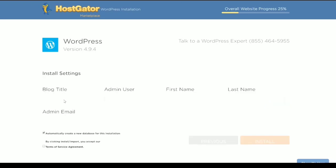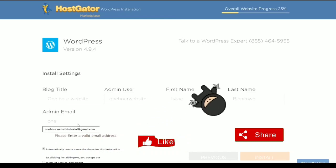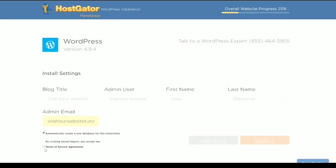And then we can put in our blog title. So you can change this blog title anytime. So put in whatever you'd like. And then your admin username. So an admin username is the username that you'll be using to log into the actual account. So I'm just gonna put in 1 hour website in there, and then an email that I'm gonna use. So I'm gonna go with, and then you wanna hit agree to the terms of service agreement, and then simply just hit install.